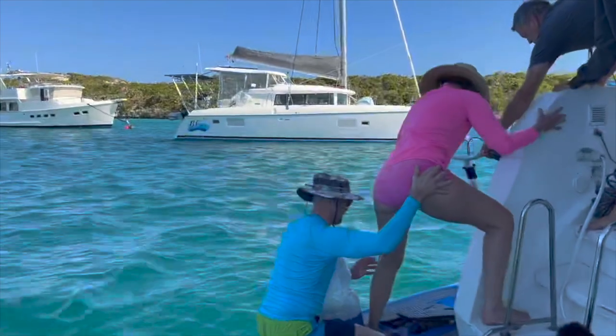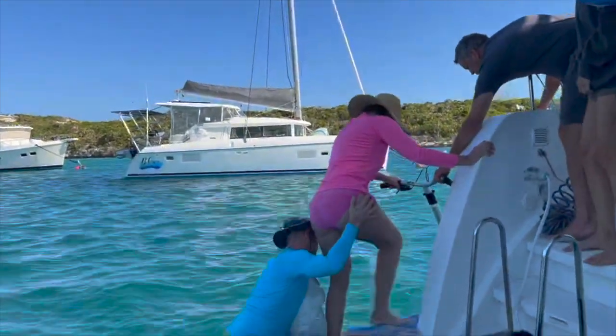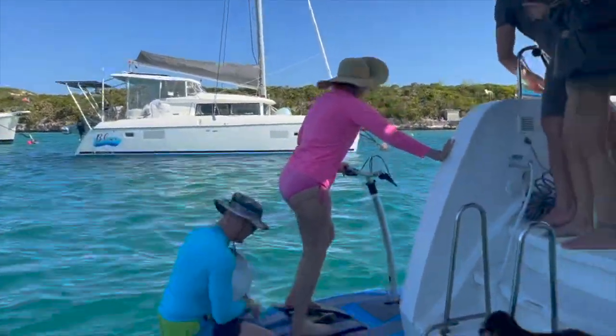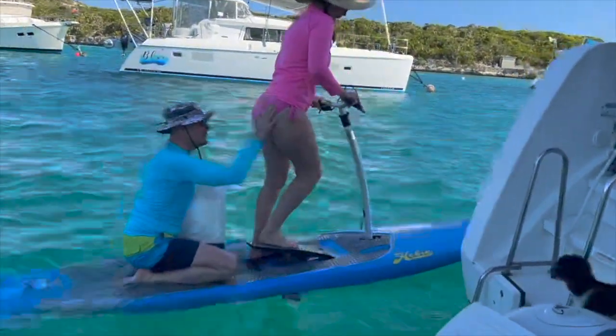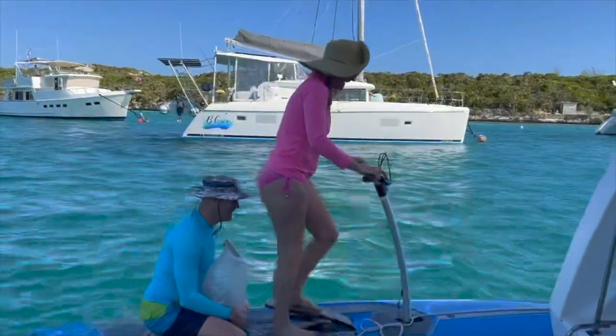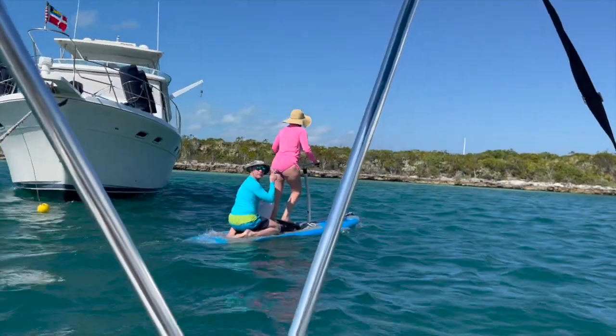Maybe further forward. Oh boy. You got it! Yes! And then just go! Okay? Faster. Faster. I think I have a really good view.